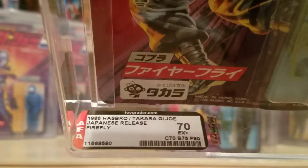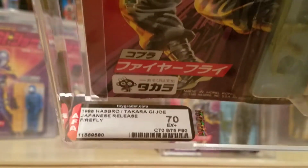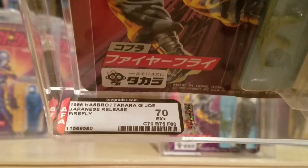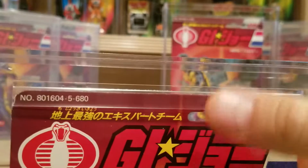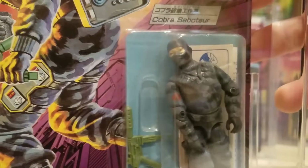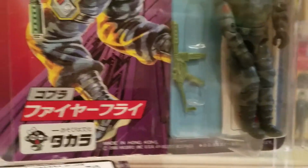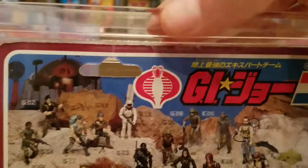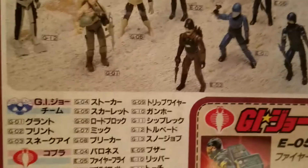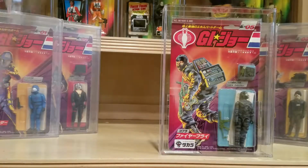This one just came back from grading. It's a 70 for the card, and because of the tear around the peg hole, which I'll show you in a second, the bubble got a 75 and the figure got an 80. And as you can see up here around the peg hole, that's a tear, and it's really bad. And the figure, like we talked about in a different video, I think his rubber band may be coming loose, but it did get an 80, and it just came back from grading, so I'm going to go with it. But you can kind of see the tear up there on the peg hole. The card is not in terrible shape, but it's got some dings and nicks, and the bubble's peeling a little bit.